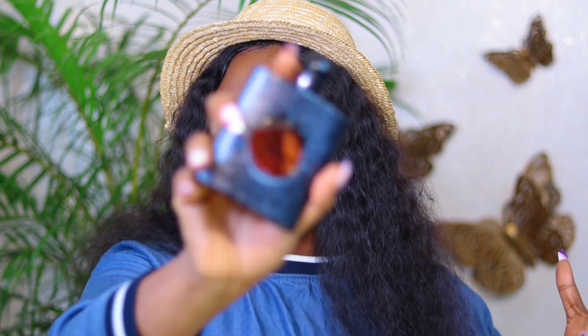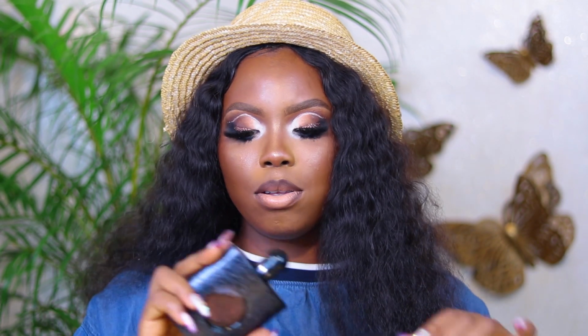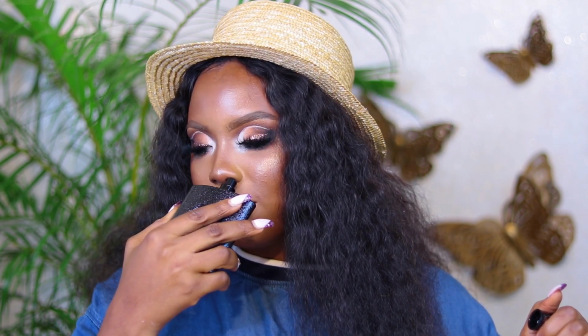This is the perfume that we're going to be using. The perfume is called Black Opium. I showed you guys in my haul for my birthday when I bought this perfume, and I absolutely love the coffee notes. Oh my goodness, this perfume makes me happy all the time. My only con about this perfume is that it doesn't last long on me, maybe because of the Nigerian weather, how warm and humid it is.